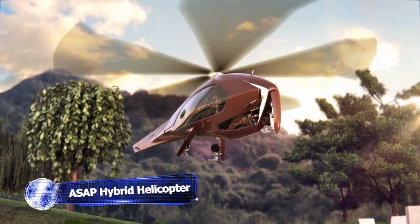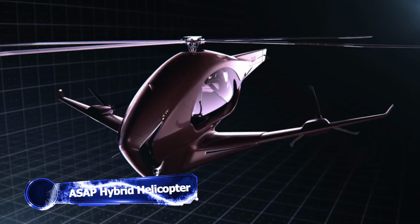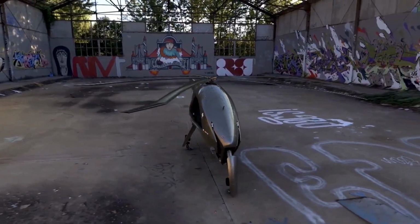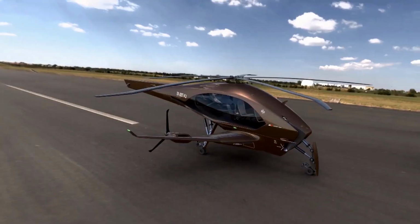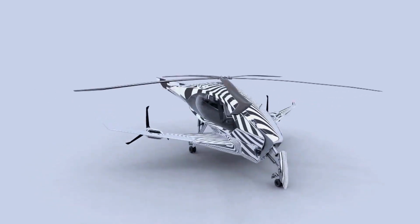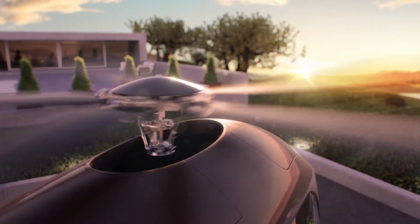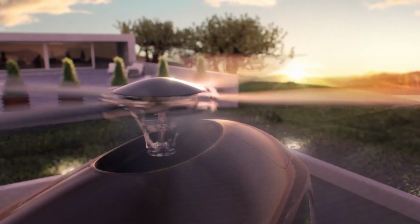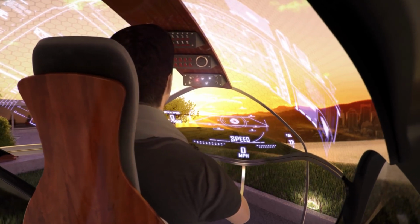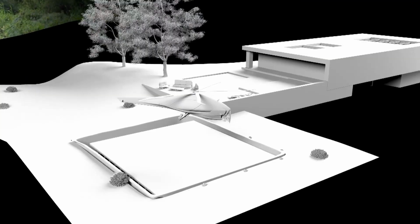The future of flight is only going to improve. The exponential rate at which technology and AI is playing to enhance our lives is simply unbelievable. This concept of a hybrid helicopter simply looks wild. It's being called ASAP. While we did not find much information about this concept, the CGI and animation are giving some kind of information as to the strengths of the chopper.